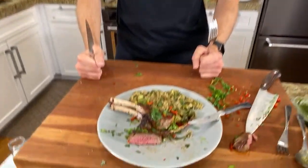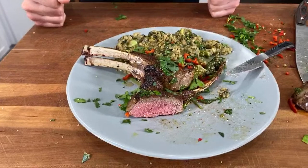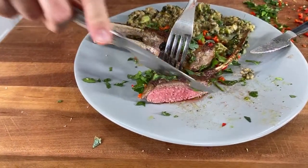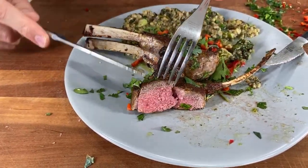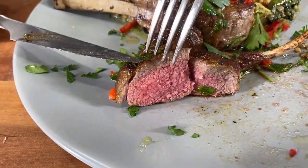He usually does. Look at that. Am I right or am I right? Right. Thank you. Cut into that sucker, Arthur. That lamb is cooked so beautifully. That crust is gorgeous. Go in close for the juice. Let's see. Go for it.